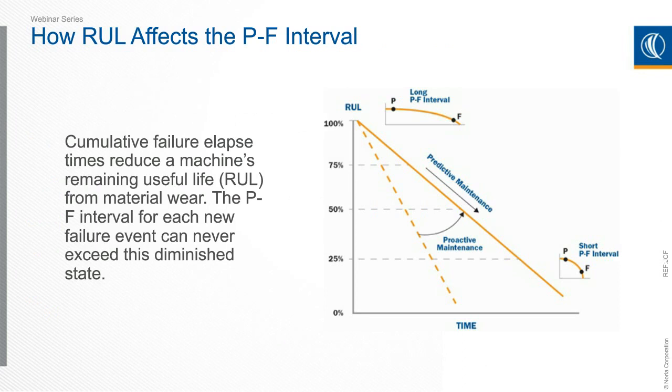You can see how the remaining useful life, or RUL, affects the PF interval by looking at this chart. This is a standard RUL chart. On the left, at the top is 100% remaining useful life. And as the machine ages and wears and so forth, it goes from 100 down to what approaches zero. Now, the slope of this curve is important because substandard maintenance, negligent maintenance, these sorts of things, tends to result in a very steep slope, and we have very rapid progress from 100% RUL to zero. But by applying proactive maintenance, we can flatten out this curve.